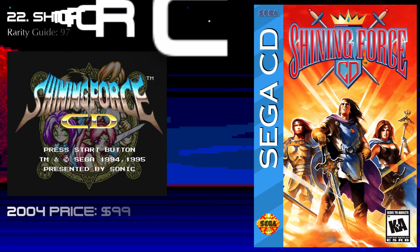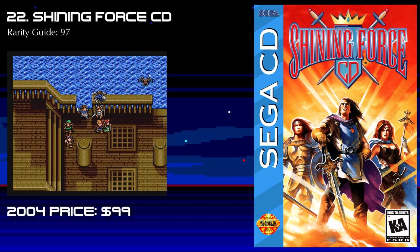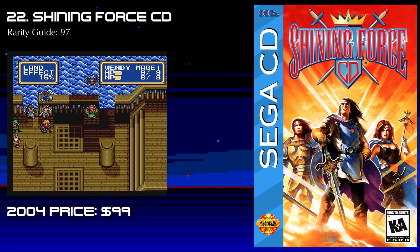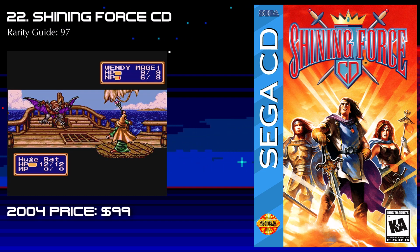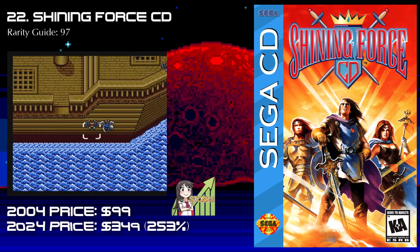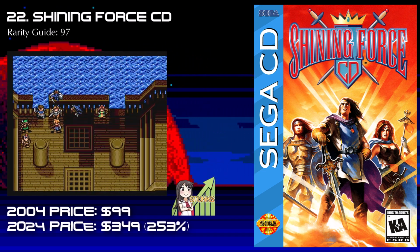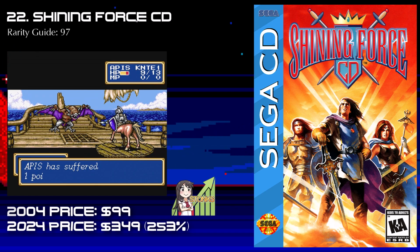At number 22, we've got a true classic, Shining Force CD, which is the Sega CD release of the Shining Force series. It's a sequel to the original games featuring some of the children of the characters from the Shining Force games that appeared on the Sega Genesis. This is a very rare game at a 97, and it was going for $99 back in 2004. Today it commands a high price of $349, which is a 253% increase in value.